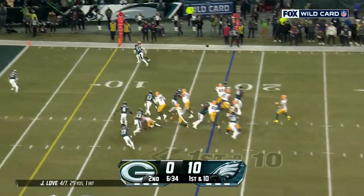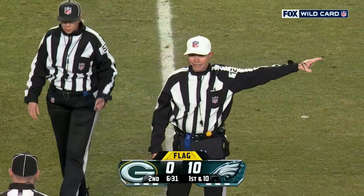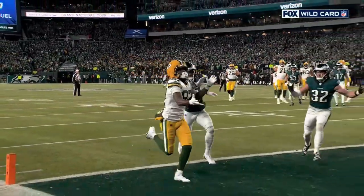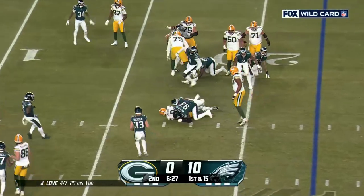Love. Throwing fade far side. It is knocked away at the last second by Rodgers. We took the play called. Yeah. Do like that a lot. He makes a good throw, but better coverage. So that was interesting. First and 15. Jacobs comes back, just taking hit after hit.